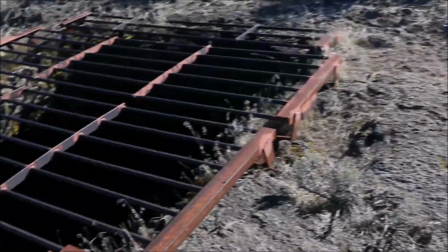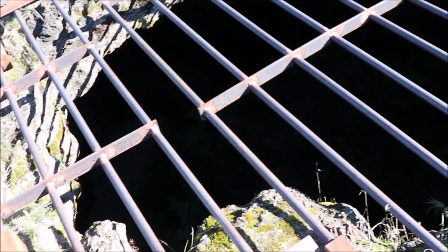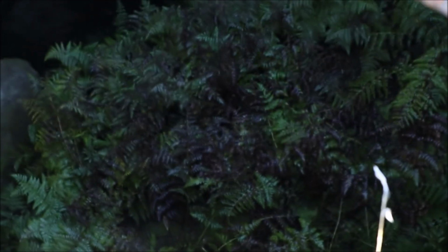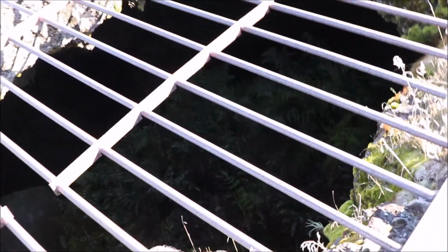And so they have this gated, and I think they place this ladder down and you can view it go down because it is a little bit of a drop off. As you can see, the whole entrance area here is adorned with ferns. That's why it's called Fern Cave. And you could actually feel quite a temperature difference.